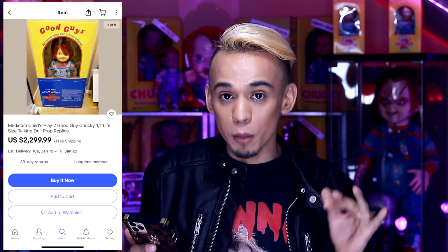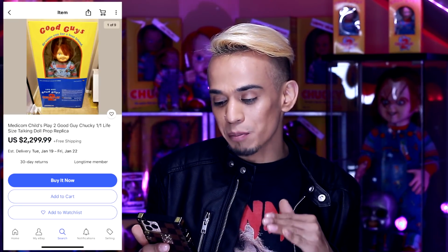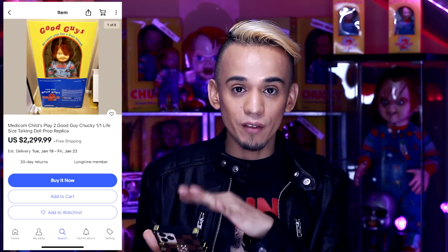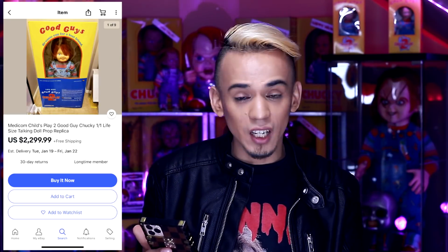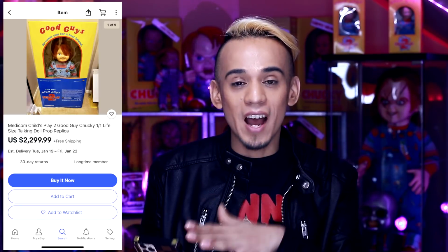Don't get me wrong, I would buy this Good Guy doll, but not for $2,300. I would purchase this maybe for $1,000 if I had the chance. But in all honesty, this is my least favorite Good Guy doll ever released by Metacomb. There's just something about this Child's Play 2 Good Guy doll that I just don't really like. I'm not a big fan of it, but I wouldn't mind having this in my collection. Alright, you guys, moving on to the next one.